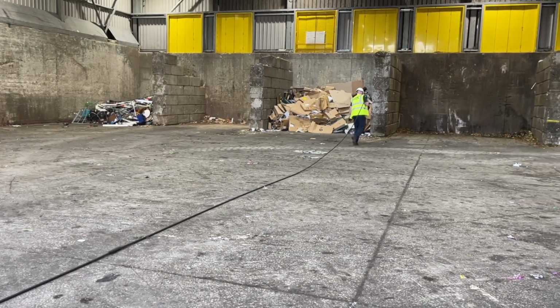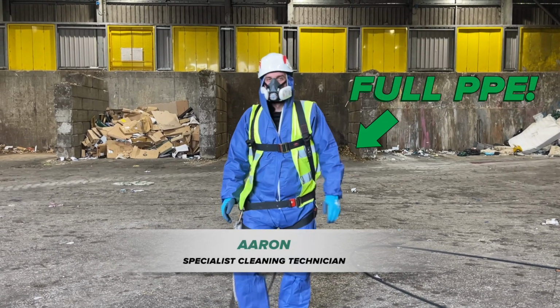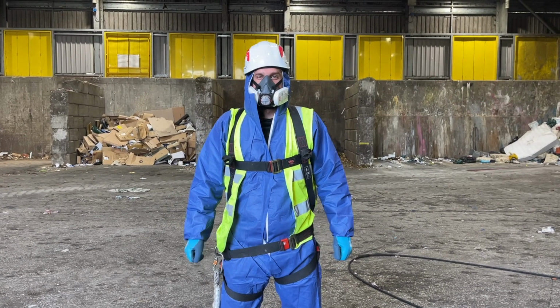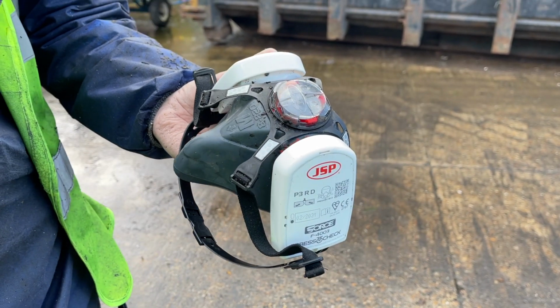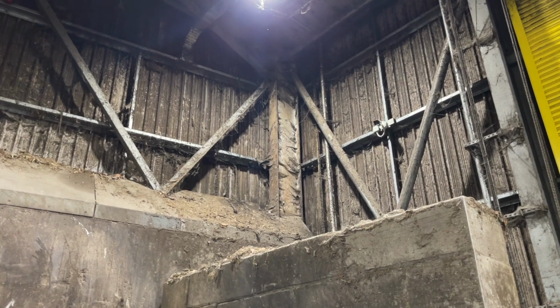As you've seen from the video with Aaron, he's got a full hazard suit on, along with a full mask on. While we're cleaning down somewhere like this, you don't know what's going into people's rubbish. So just to protect their lungs, he's got an FP3 mask on him. Keep him good and safe. It's super dusty up there, isn't it? Yeah, super dusty. So he's just protecting his lungs from all that.